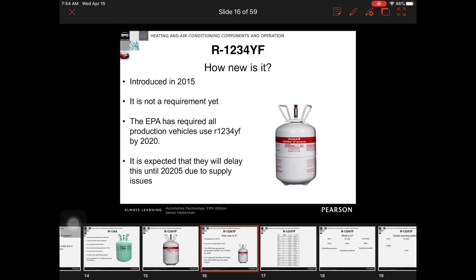The EPA has required all production vehicles use R1234yf by 2020. However, it doesn't appear that we are going to meet that goal. So it's kind of expected that they will delay this until 2025, a little bit of a misprint there, due to supply issues. There's actually a plant opening up right now in Corpus Christi, Texas, which is going to help supply dramatically. But we just don't have the production capacity for this yet.